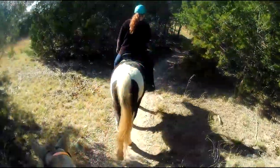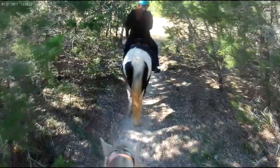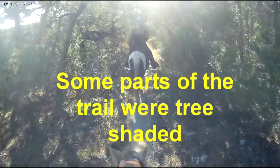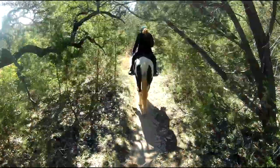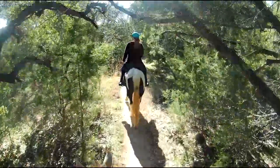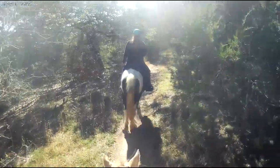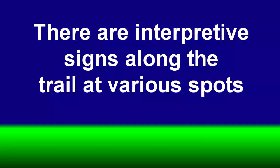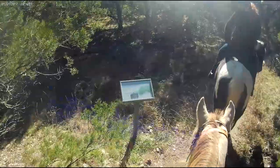She is so smooth, even with that slight little hitch, but she is right on his butt. Cedar thinning.